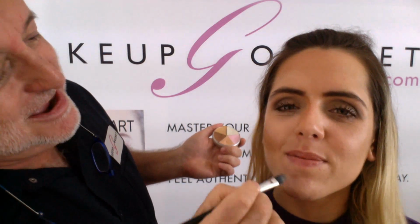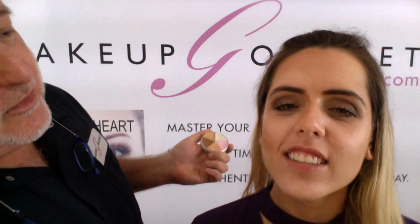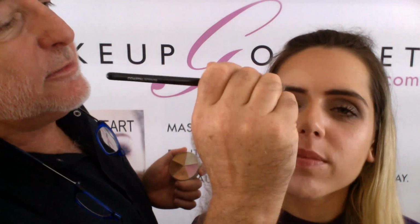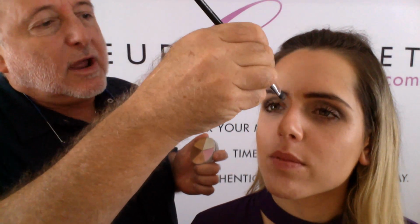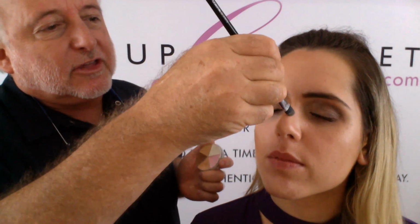Some people like to highlight their chin so that it's coming more forward. You can make a little V shape or a little W, whatever letter you want to use. But just put it right here in the center, so it gives a nice highlight. I'm going to make sure I got it. And the last place you're going to use this, turn towards me a little bit, is right down the center of the nose, like this.